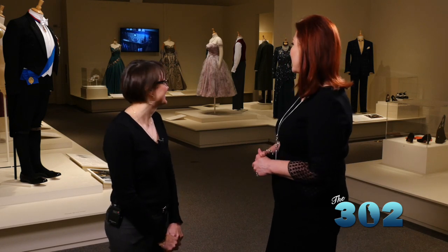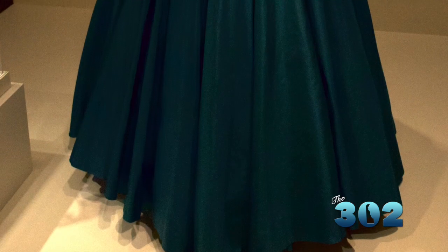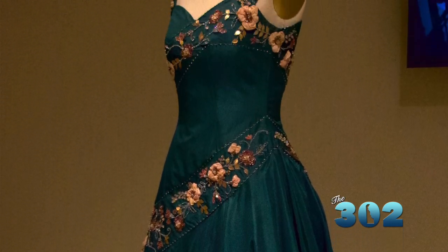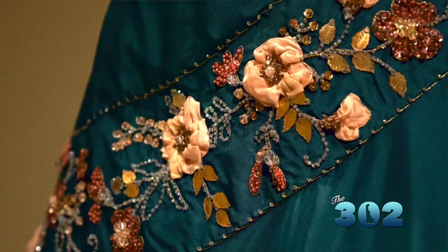Now, I know that there are a couple of gowns. The teal gown in the back was used twice. Usually, that's not done. That isn't usually done. Interestingly, there are 2 costumes in this room that were used twice. The teal dress is one of them.